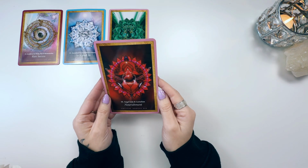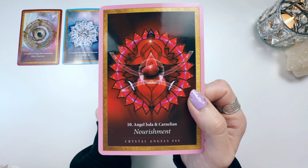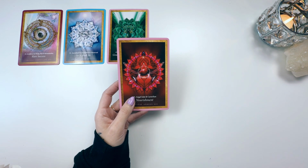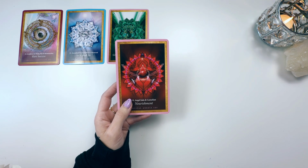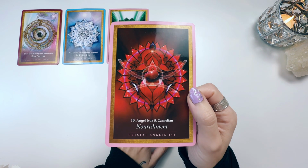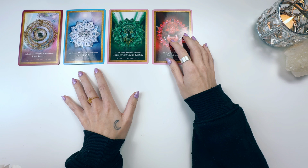Let me see what this is. Nourishment, Angel Isda and Carnelian. 444, and you also have 444 here, two crystal angel number 444s. So you're anchoring this into the light body. I saw 611 on the recording time. Anytime I see a number with two ones after it, I know this is an activation. So you guys, this is definitely an activation for you, group 1. I'm seeing purification. I'm also getting ruby codes for you. So you've got emerald codes, ruby codes, diamond codes, gold codes. There's so much that is unlocking here from your soul blueprint.